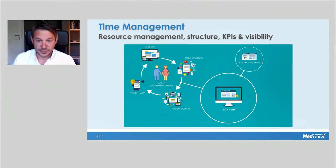Time management. Time management is crucial to the safe and efficient operation of a fertility clinic, ensuring we know when patients are attending, for which type of appointment. In MedITEX, we have a scheduler module that manages all resources throughout the clinic. A resource can be a machine, such as an ultrasound machine, a room, such as a men's production room or embryo transfer procedure room, or staff members with their own diaries, such as doctors, nurse, counselor.